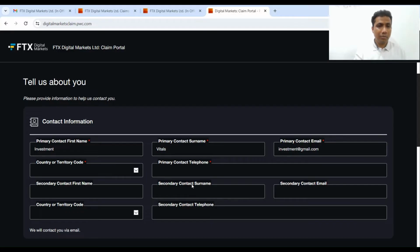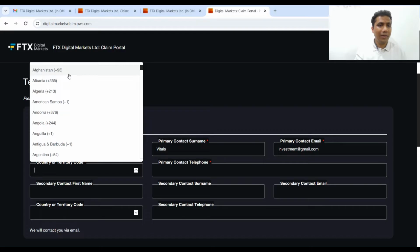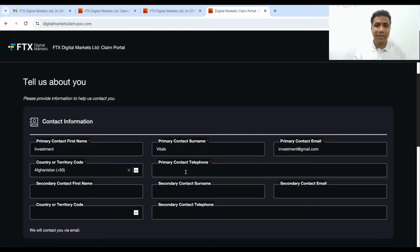Then the country or the territory code, there's a drop down option that I can follow. By clicking on the drop down, I can select the country I'm a resident in. If I'm an Afghanistan citizen, I'll click on Afghanistan, and then the primary contact telephone number. This would generally be the number that you had used while opening your FTX account, and hence you can put your phone number that is relevant in this context.